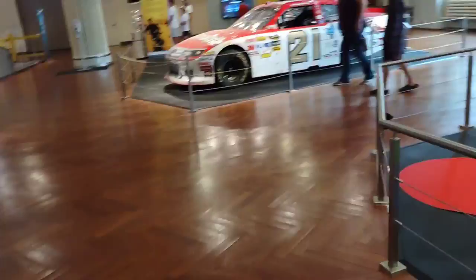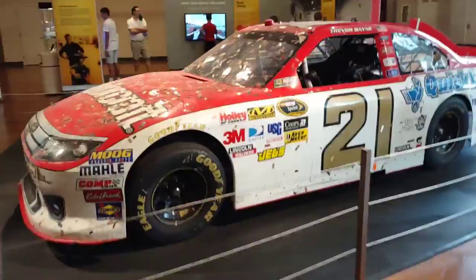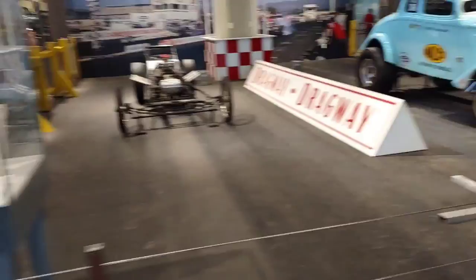That's the 2011 Ford Fusion qualifier. What old drag cars used to look like.